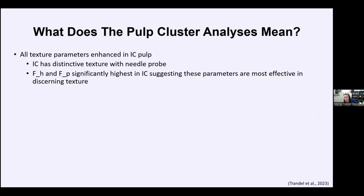What does this analysis mean? Remember, all texture parameters were enhanced in the pulp of Indigocrisp. This indicates further that Indigocrisp does have a distinctive texture when analyzing with the needle probe. And if we remember back to the texture parameters, the hypodermal and the parenchyma were significantly highest in firmness in Indigocrisp, suggesting that these two parameters were most effective in discerning texture in blueberry crops.